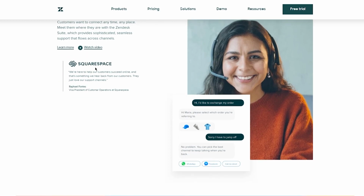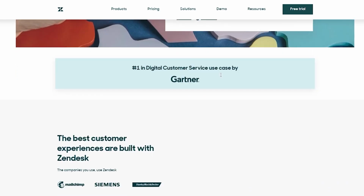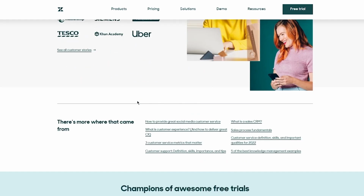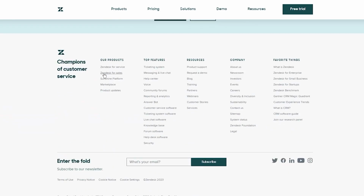Obviously, we can see Squarespace: we're here to help our customers succeed online, and that's something we hear from our customers. They just love our support channels. So Squarespace's support channel is obviously Zendesk. You can also customize your customer experience. The best customer experiences are built with Zendesk, and we can see MailChimp, Siemens, Uber, Khan Academy, Tesco, Stanley Black & Decker. All these use Zendesk for their customer experience.